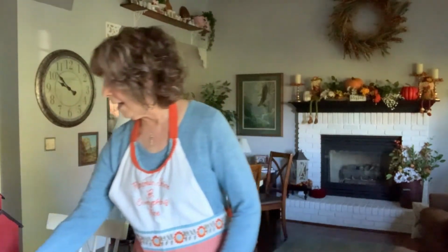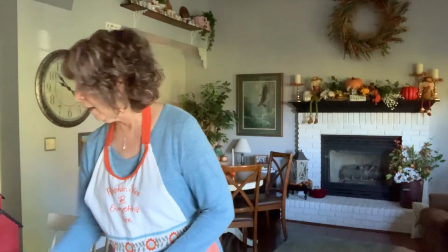Now, friends, I have been collecting quite a few bisque little figurines. Let me bring this one up close to you. It looks like a little fairy or elf sitting on a snail. Isn't he the cutest? And you know I like to collect bisque figurines, and this one is just darling for the fall.